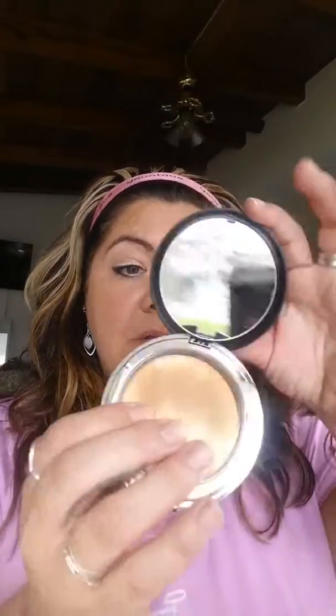I'm doing this with my phone as my mirror, so bear with me here. So there we go. The cream foundation, a little bit heavier, and it's not my favorite, but if you like cream foundation, it goes on really nice and smooth. It is wonderful. The compact does have a mirror, so there we go with that.